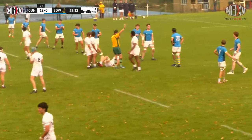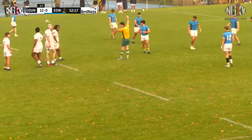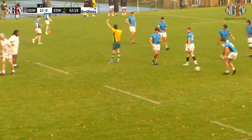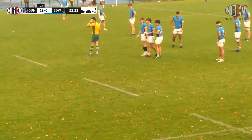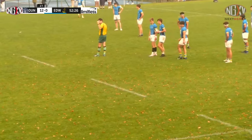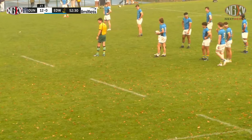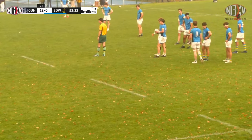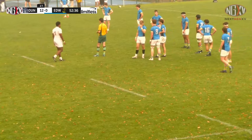And it's a penalty to Teddies. Neck roll at that ruck. And while Teddies have been under pressure at times in this game, time and time again, they've come up with an answer defensively. It looks like Buster Relton is just considering his options here.